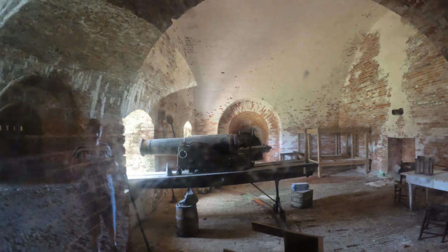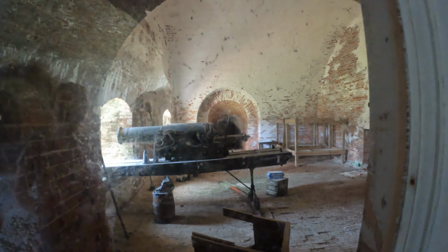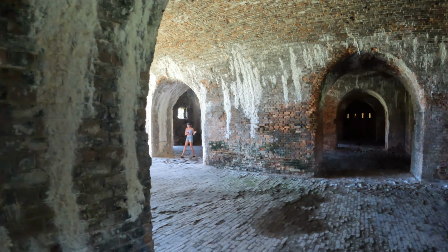Pounder flank howitzers. In the event of an assault, the howitzers could cause major damage to opposing infantry. Yeah, see how they are on those little wheel things? Oh, yeah, so they jump back. Oh, yeah, they can turn them. This is so good.